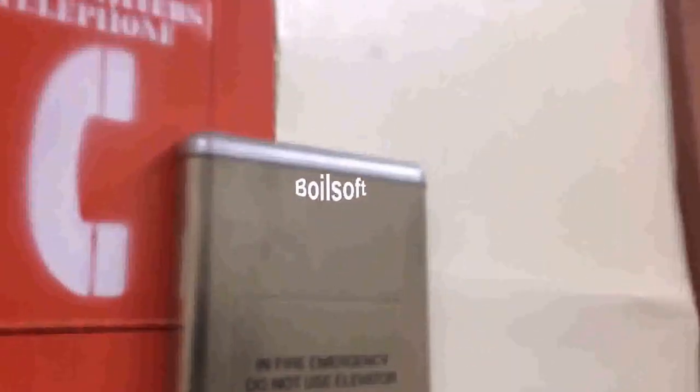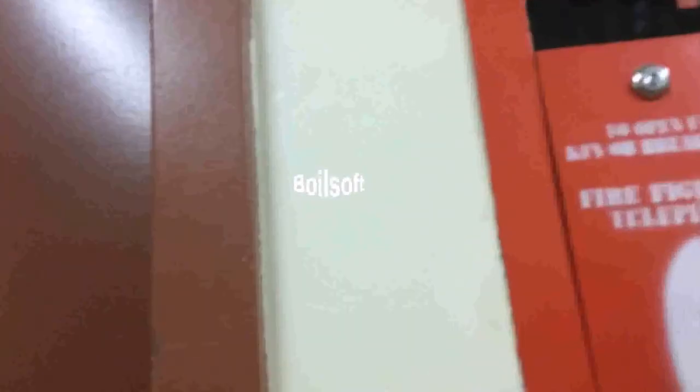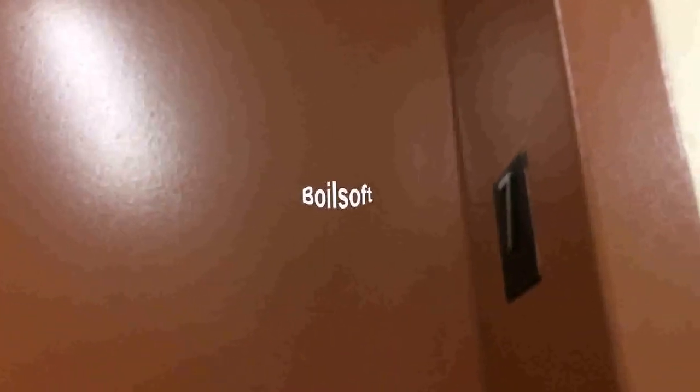Very quietly. They modernized these. Look, they modded these. These are probably more modern than the other. Let's see what happens. They did modernize these. Maybe not.